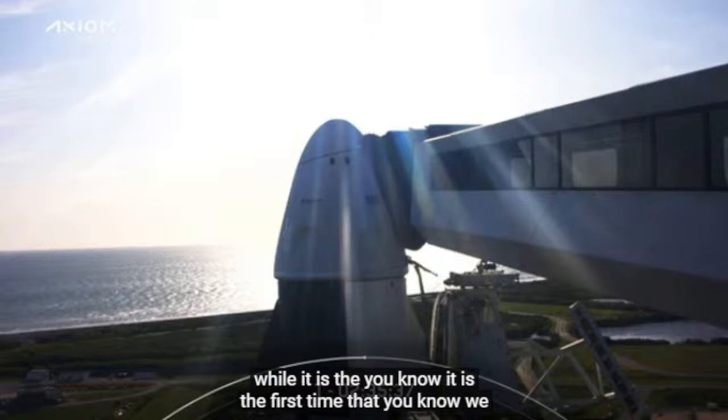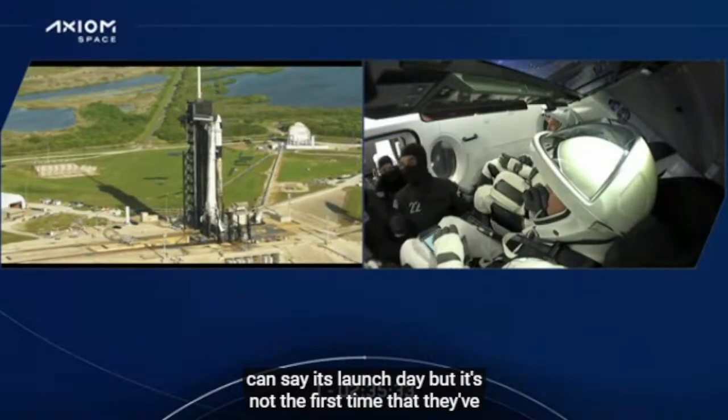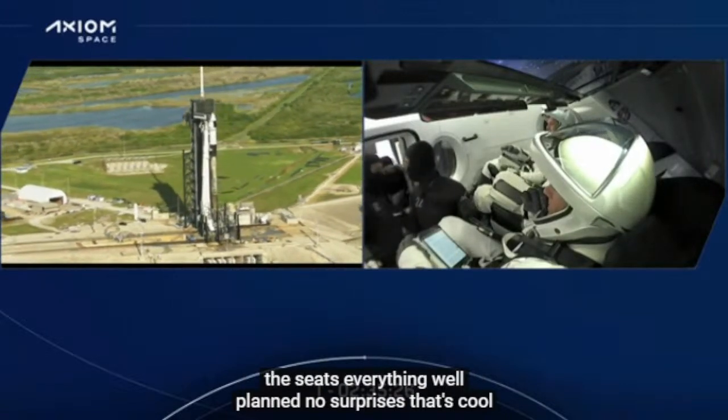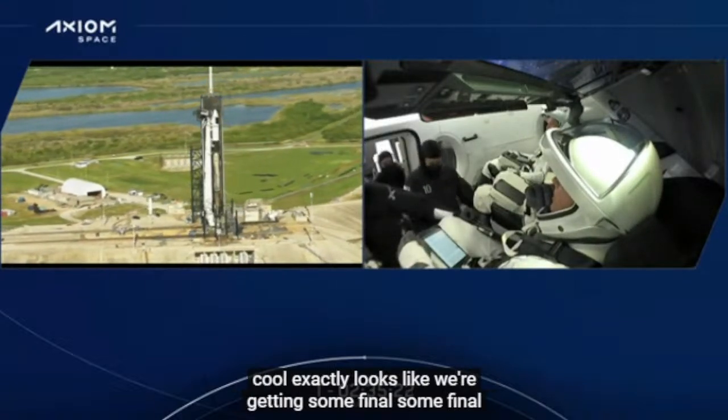So while it is the first time that we can say it's launch day, it is not the first time that they've been in these suits. It's not the first time that they've been in these seats. Everything is well planned. No surprises. That's exactly the goal. Exactly.